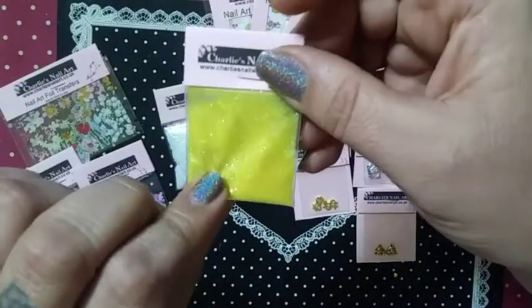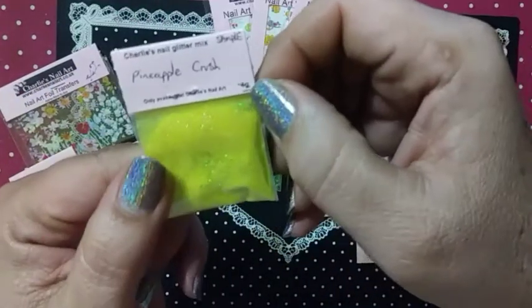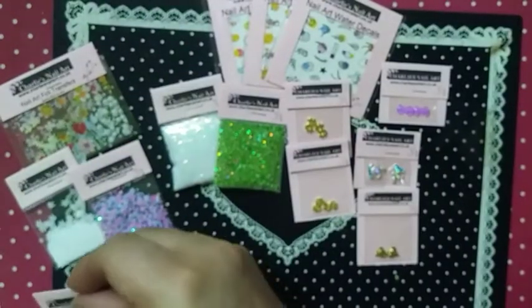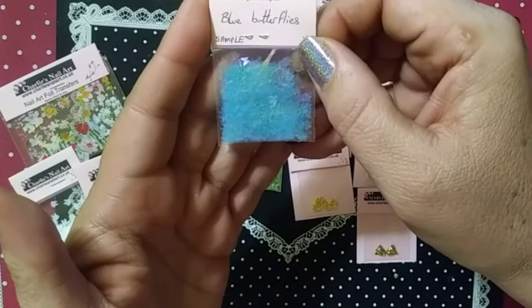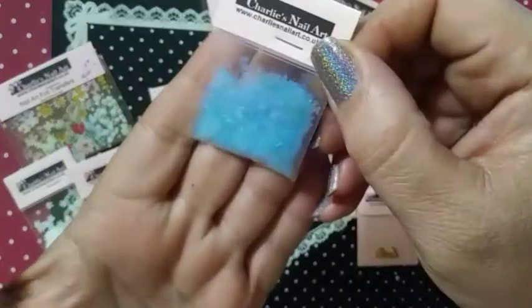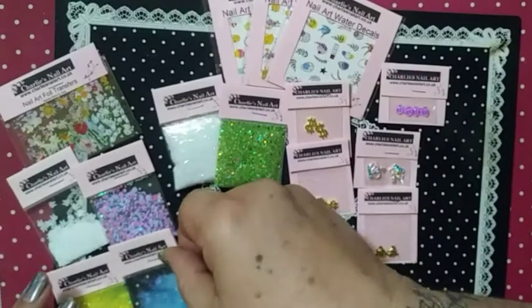We have got a fine glitter mix, pineapple crush, and last but not least, glitter sequin shaped blue butterflies. Oh, these are going to come in very handy. Thank you very much, Charlie, for my samples.